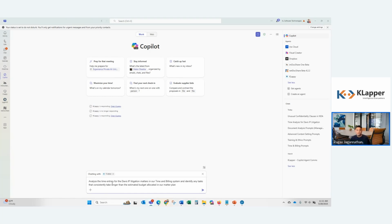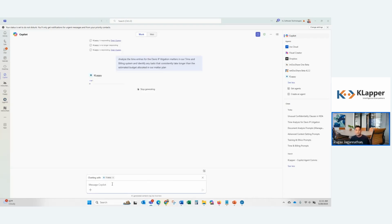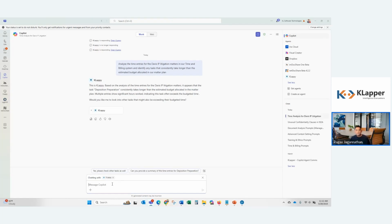I'll start with this prompt where I'm asking it to analyze a matter that I'm currently working on, in 3E, where I'm asking it to basically identify any tasks that are consistently going over budget. You can see here, right within Copilot, it's connecting to my Clappy agent, using this prompt to process data, connecting to its intelligence, which has already learned from that database. It'll come back with a set of tasks that are running a little bit over budget. You can see the deposition preparation is consistently taking longer.